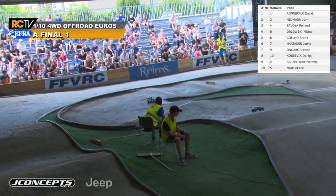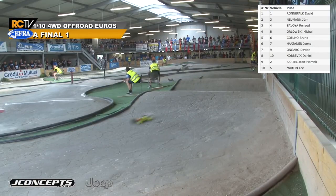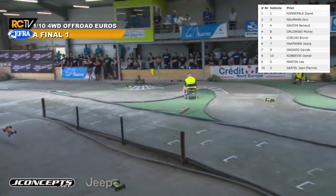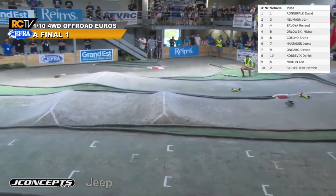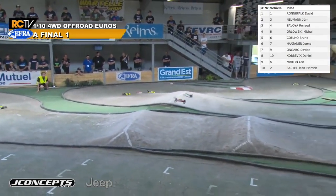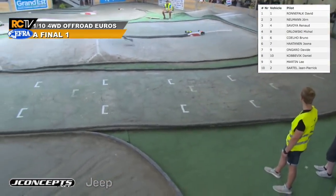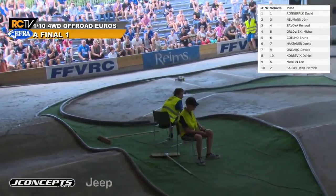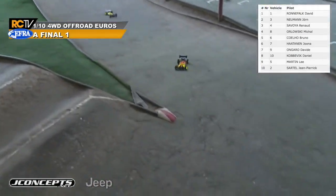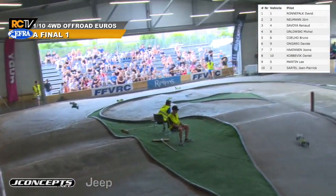And actually, he has closed in on Ronnefalk. The gap between them is just 1 second. There is 2 minutes and 50 seconds to go. So Newman finding his rhythm, pulled away from Savoia in third. And that is Orlowski in fourth over the J Concepts jump. Now Savoia closed right back up on Newman.